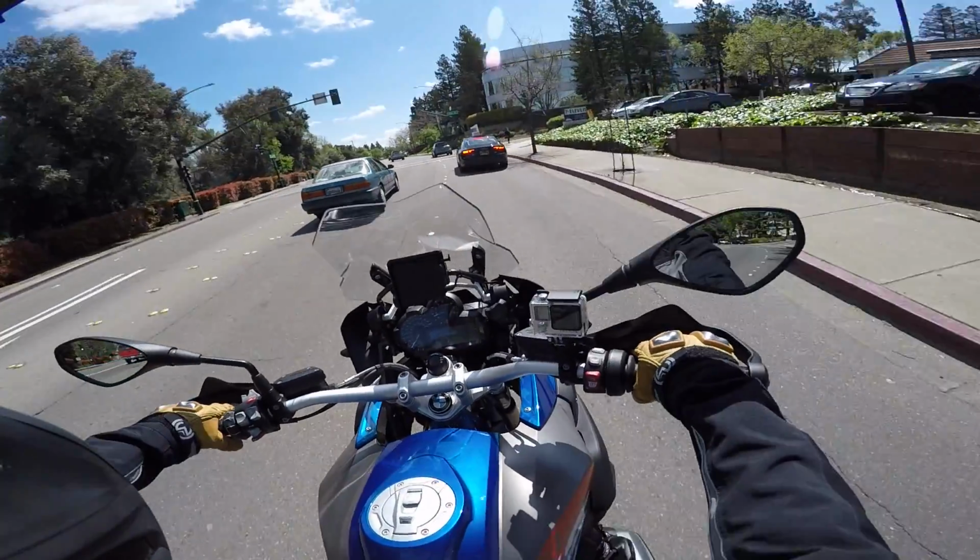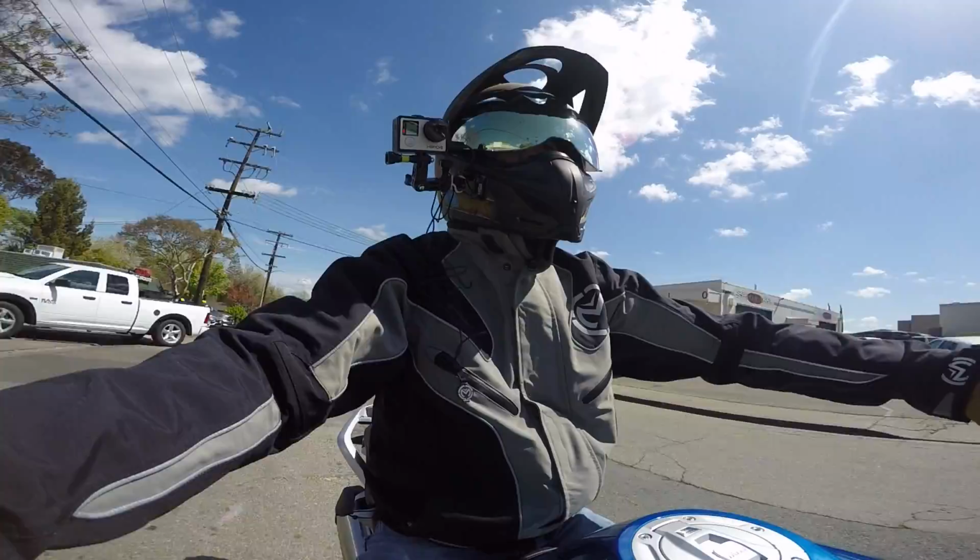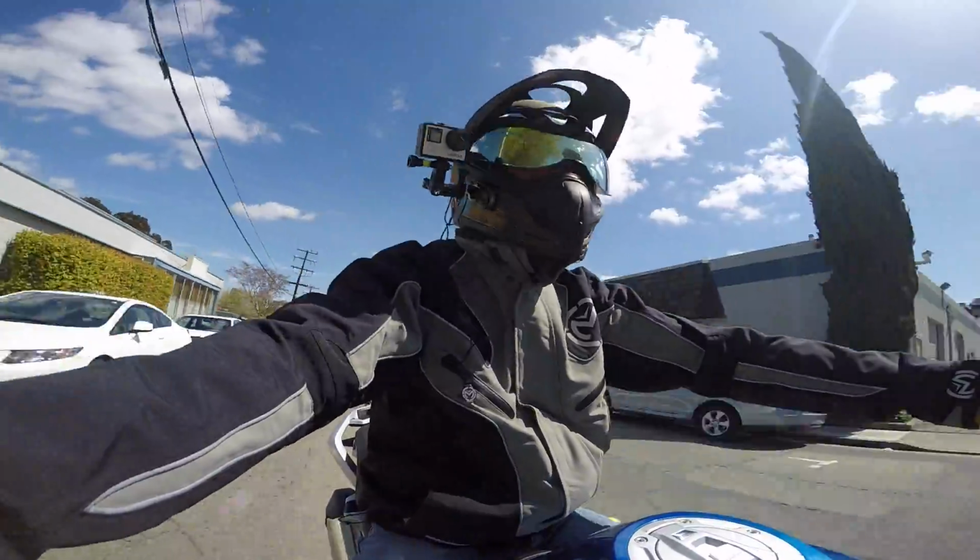I'll tell you the truth, even if this thing never saw the dirt, it is an amazing street bike to ride. And you feel like you could turn on a dime with this bike.